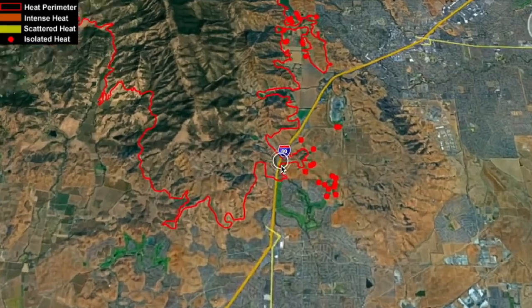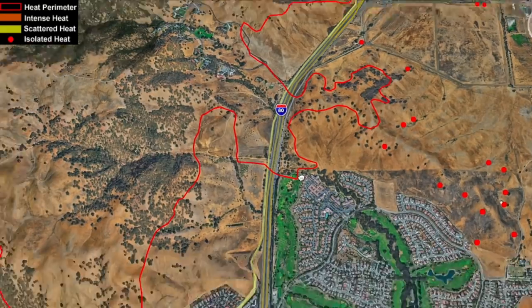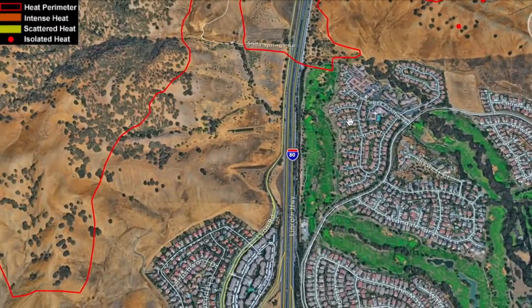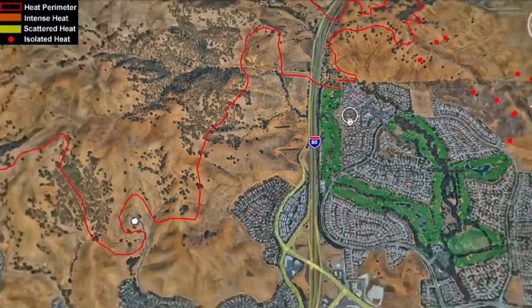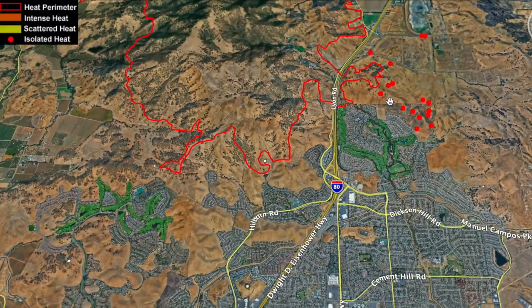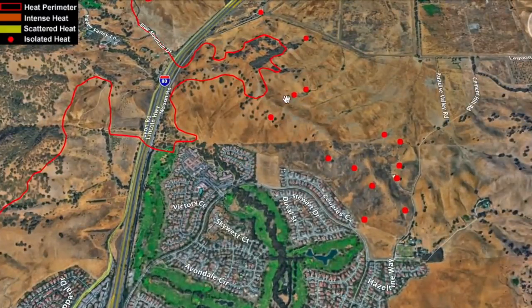The big story that people were talking about yesterday was the fact that the fire did in fact jump 80. And you can see that it's getting closer and closer to really the edges of Vacaville. I heard from a number of different sources that the fire has actually worked its way into northern Vacaville. So as I get more information on that, I will continue recording these videos and giving you guys the latest updates. Something that you don't want to see is these little spots that are popping up here.